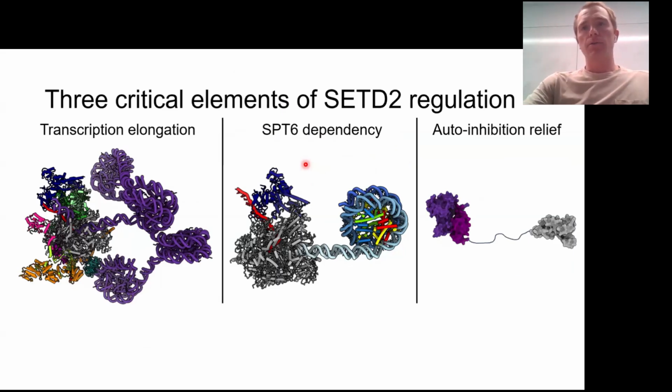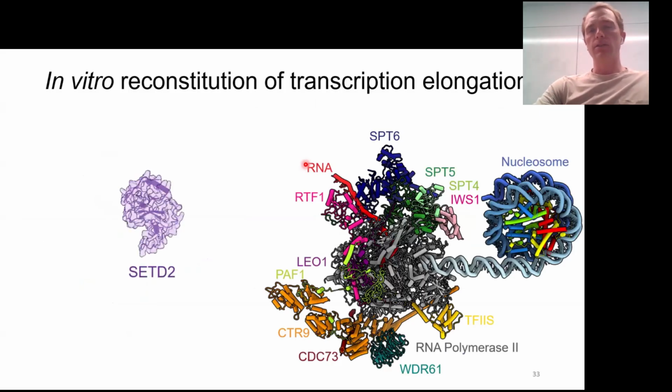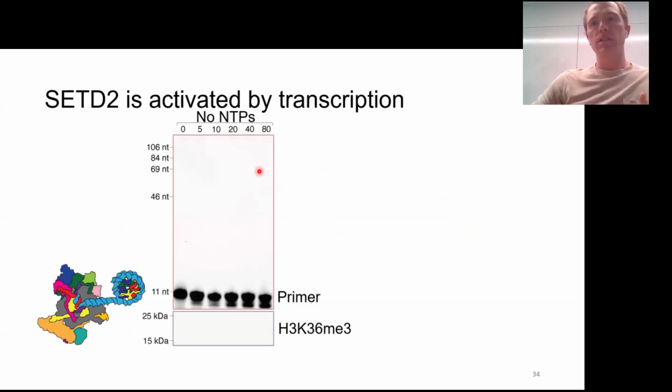relieved of its autoinhibition. So to answer these questions, I'm going to turn back to the reconstituted transcription system, but now also add in SETD2. And I have the ability to simultaneously monitor transcription elongation and K36 trimethylation. So the first question I wanted to know is what happens if I just have all these factors present? So I'm not going to allow it to transcribe. I just want to know what happens when they're all together. So we can see that there's no transcription happening on this RNA extension gel. And simultaneously, I see absolutely no H3K36 trimethylation.